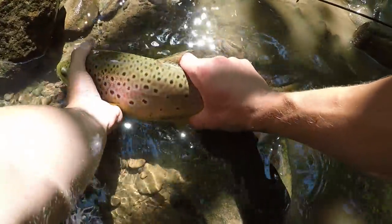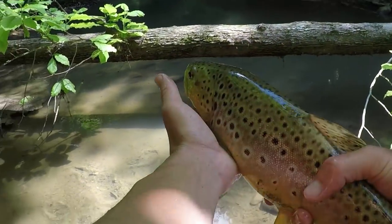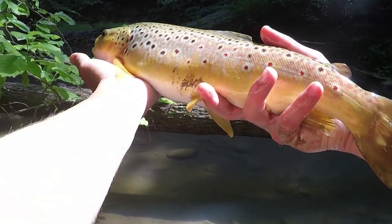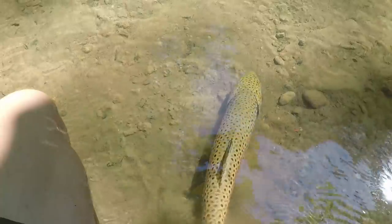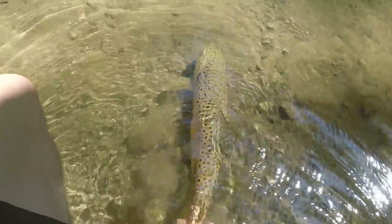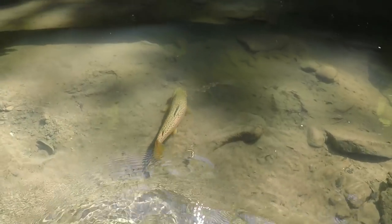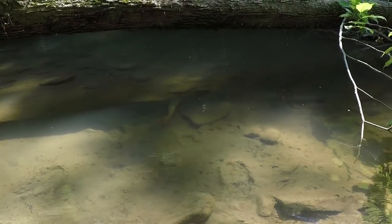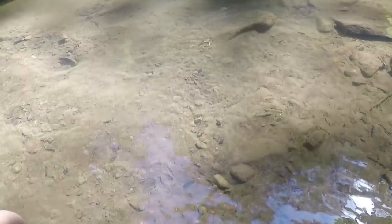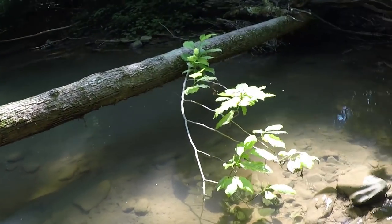All right, guys, I'm gonna go ahead and release this fish. An absolute freaking tank of a trout, guys. Just a tiny little creek. I mean, does it get any better than this? Look at that thing. Just look at this freaking trout, guys. That thing's gorgeous. Ooh, he's just about ready. Oh, he's trying to get away. Okay, bye, bud. What a freaking stud of a brown trout, guys. What an absolute freaking stud. Yes! Let's go. Let's freaking go, dude.